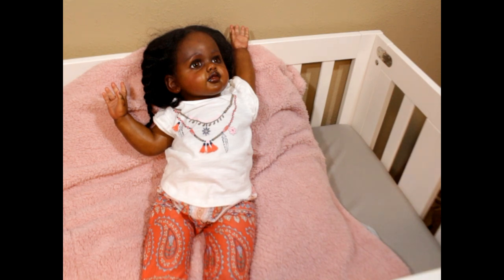But anyway, I am here to show you guys India. India is my only toddler. She will probably always be my only toddler. I don't know. But right now I think that's a 9-month outfit that she has on. So she's a pretty small toddler, not a huge toddler.